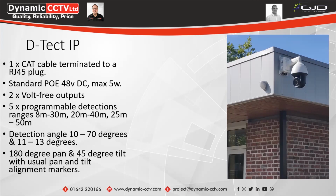It also has 2 volt-free outputs, which can be used to wire directly into a PEZ alarm input, for example. There are also onboard temperature and light sensors, which can be used to trigger a detector as well. And there's a front and rear tamper on the unit, and there are a few different programmable detection ranges on the units as well.